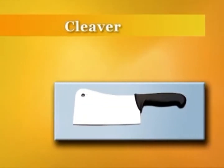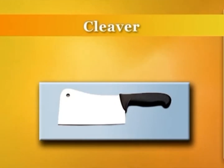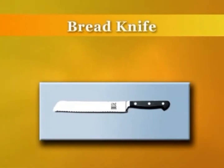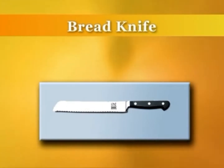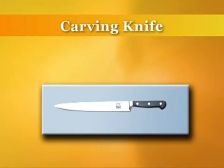A cleaver is a larger, heavy knife with a square blade. Use this knife to chop meat or dice large amounts of vegetables. This bread knife has a long, flat, serrated blade that evenly cuts through baked items. A carving knife has a similar shape, but a finer-edged blade, ideal for slicing cooked meat.